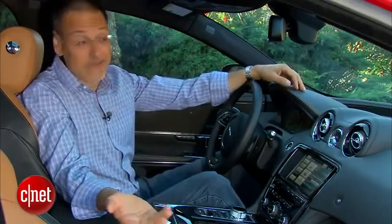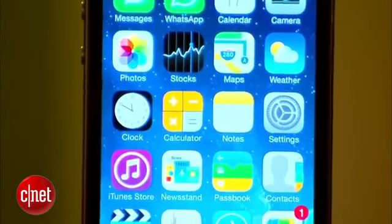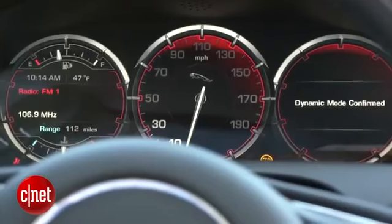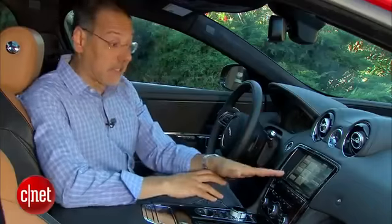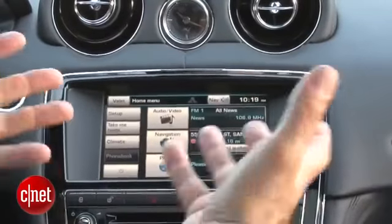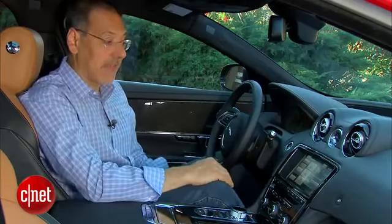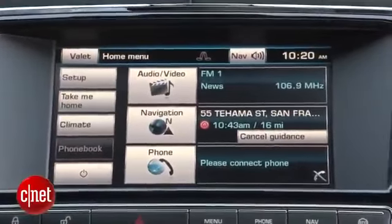Just look at iOS 7. Apple got rid of that exact same look, not trying to pretend to be physical objects with video. This should go the same route. Now, the center stack is cleaner, it's squared off, it's got nice large zones, and it's touchscreen. Jaguar does not have a central controller the way other cars do. Your home menu here lays things out nicely with audio, video, navigation, and phone, the big 3.